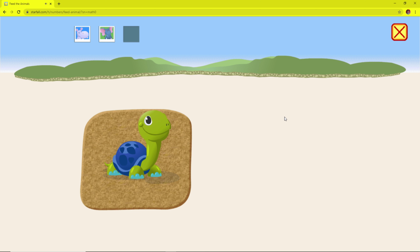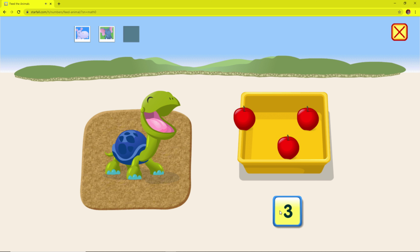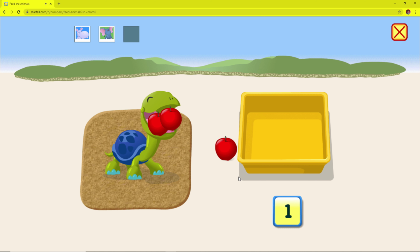Turtles walk slow. How many apples are there to feed this turtle? Three, two, one. Zero.